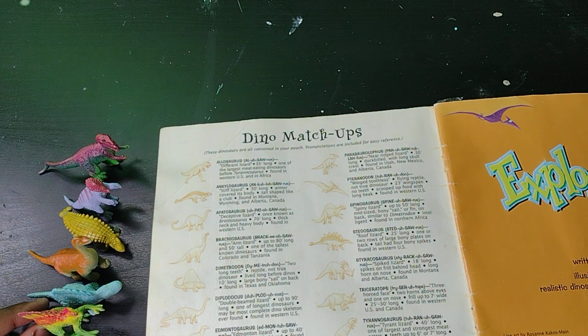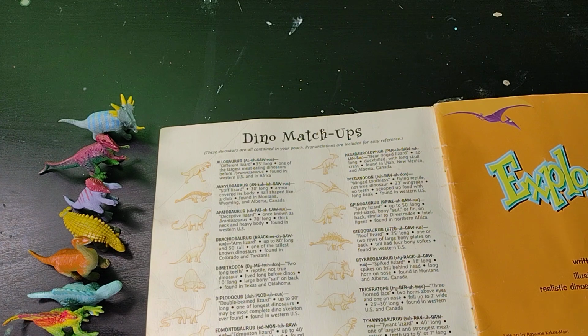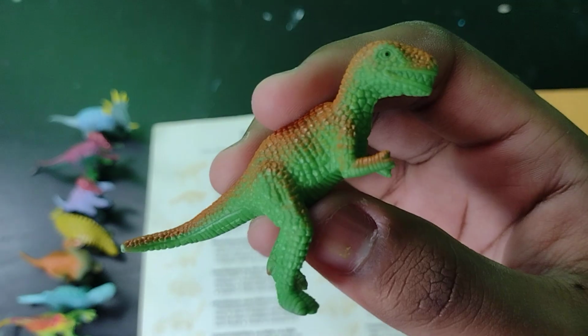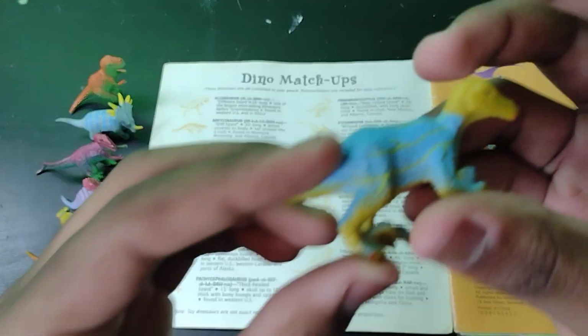This guy's pretty interesting. Then there is Stegosaurus, which I unfortunately do not have. Styracosaurus, which I do have, which is a really nice little Styracosaurus figure, in my opinion. And then there is the Triceratops, which I do not have. The T-Rex, which I do have, which is just a simple little T-Rex. And then last but not least, the Velociraptor, which you can't see right now. But yeah, I do have the Velociraptor still.